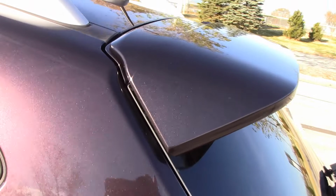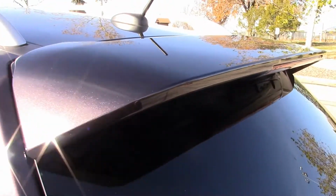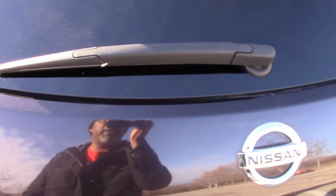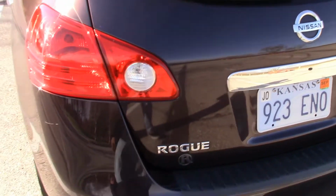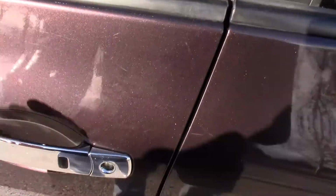And coming up here, I do like how they have this wing over the back window. Looks sharp. And the brake light is on the wing. And on the back window, you have a wiper blade to help you out when it's bad weather, raining, snowing. All right, so we're going to go on the inside here.